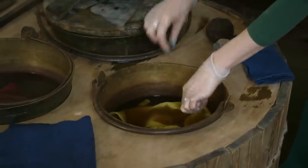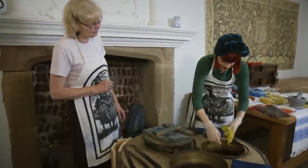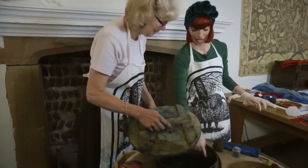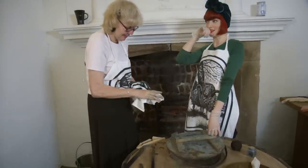Yes. So we take the yellow piece out now. Ooh, okay, look at that. That's really lovely colour. That's really quite a vivid yellow. That's one of my favourite colours. You want to just slide it in very carefully. Ooh, you like the smell of that one, don't you? And that really just smells unpleasant, doesn't it? Yes.